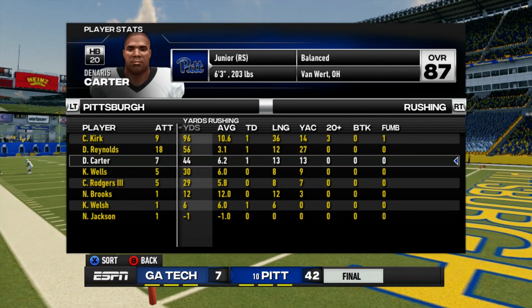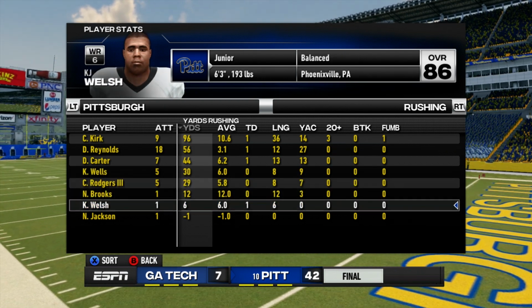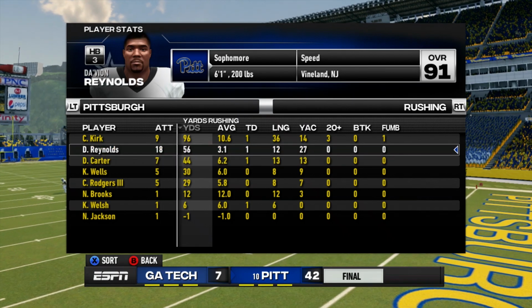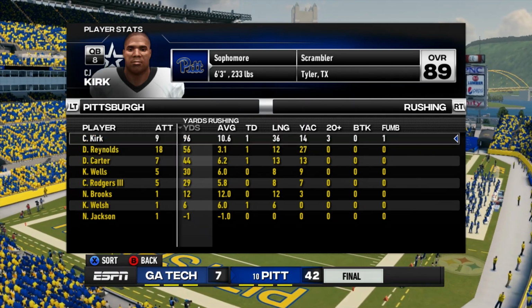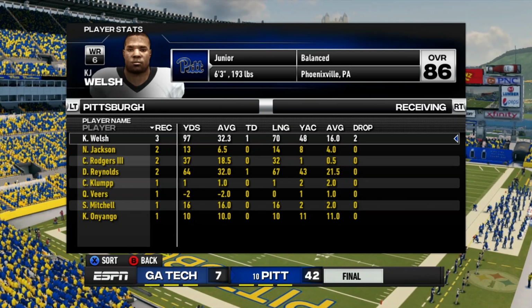Davion Reynolds with a rare kind of poor performance, 3 yards a carry, and did have a touchdown. Daenerys Carter actually was more effective than him, 6 yards a carry, as was Colin Wells, 6 yards a carry. So really nice game for some of our reserves. Davion, not his best performance, but he did have the receiving touchdown as well. CJ Kirk ran for the touchdown, so we did get those guys involved when we needed to.